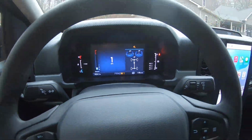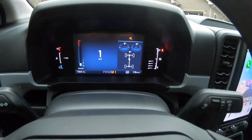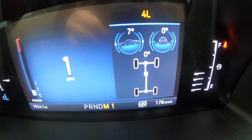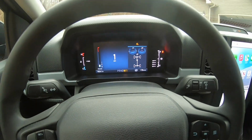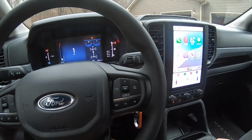We're still rolling along at 1 mile an hour. And I'll zoom in on this a little. That's giving you your indicator that you are in four-wheel drive. And we've made it to the top of the little hill, no issues.